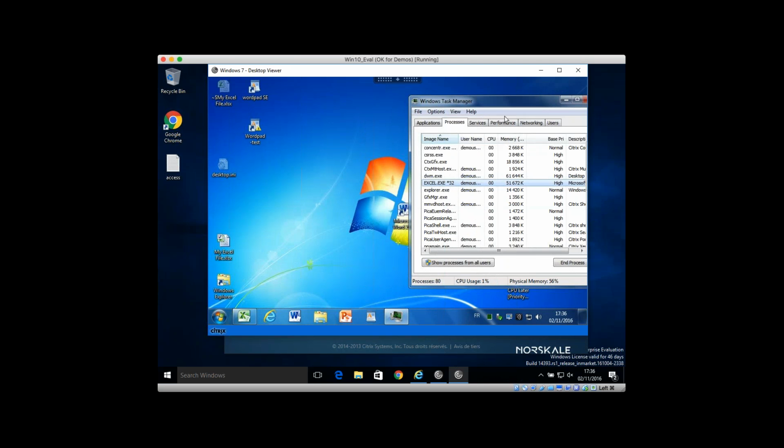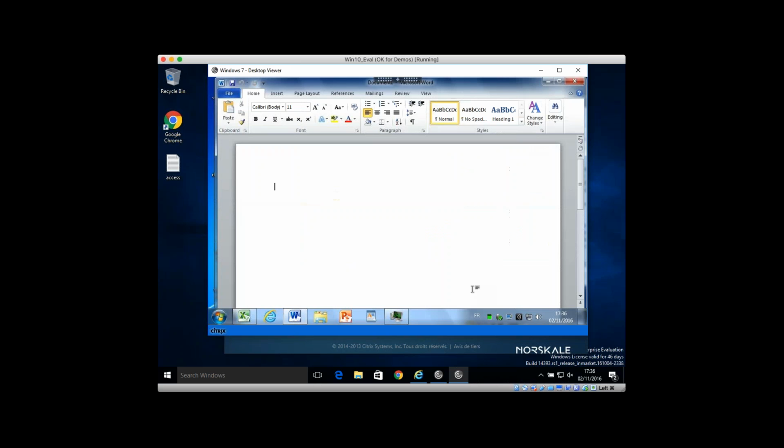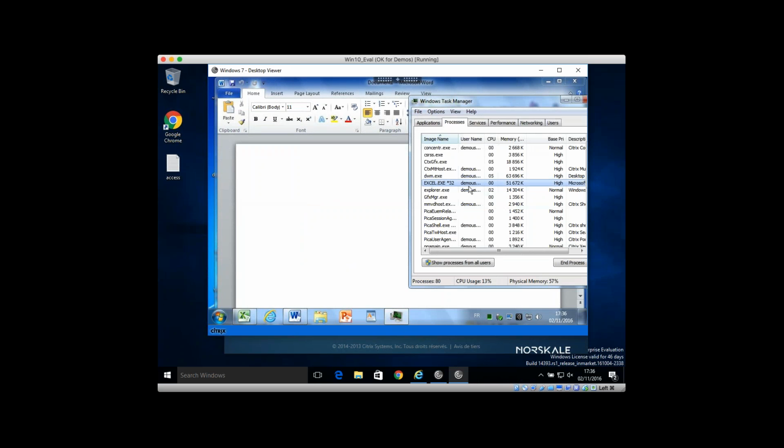What I did is I minimized the application. Instead of minimizing the application, I could have run a new application and made it the active one, for example, Microsoft Word. And we will check in a few minutes how the RAM amount will change or not.